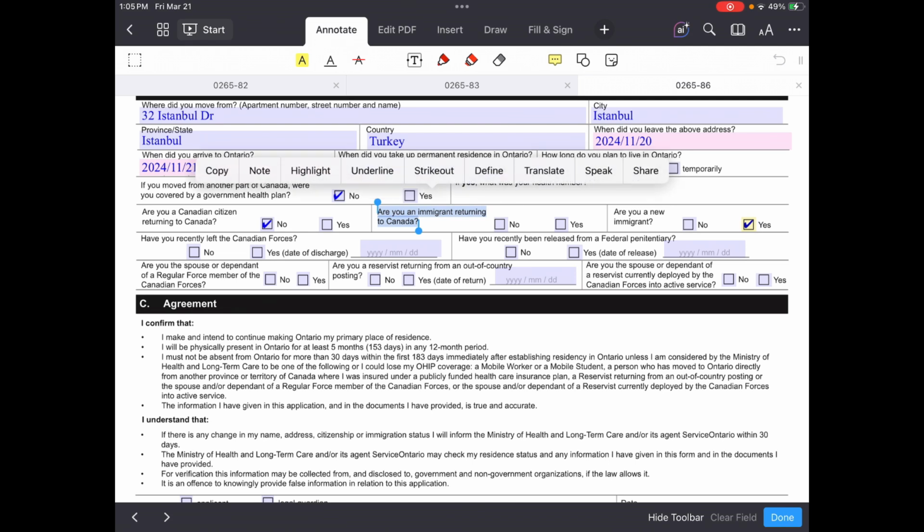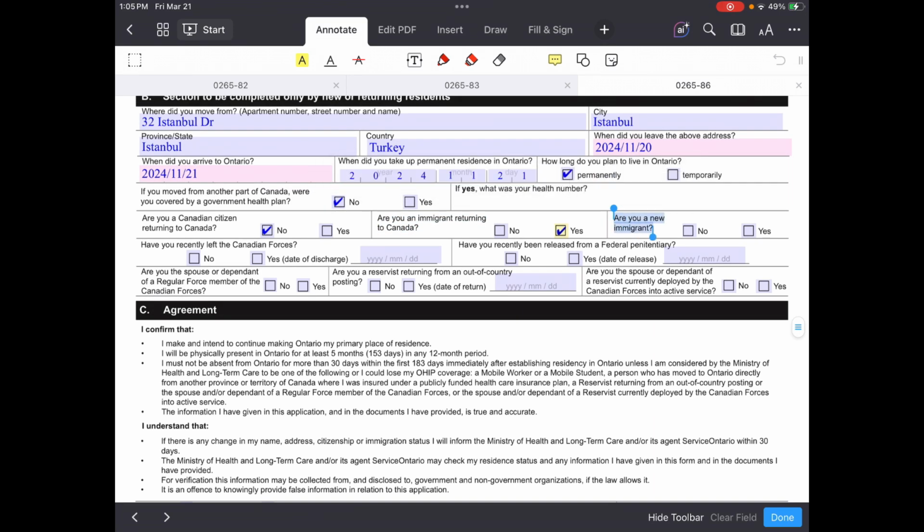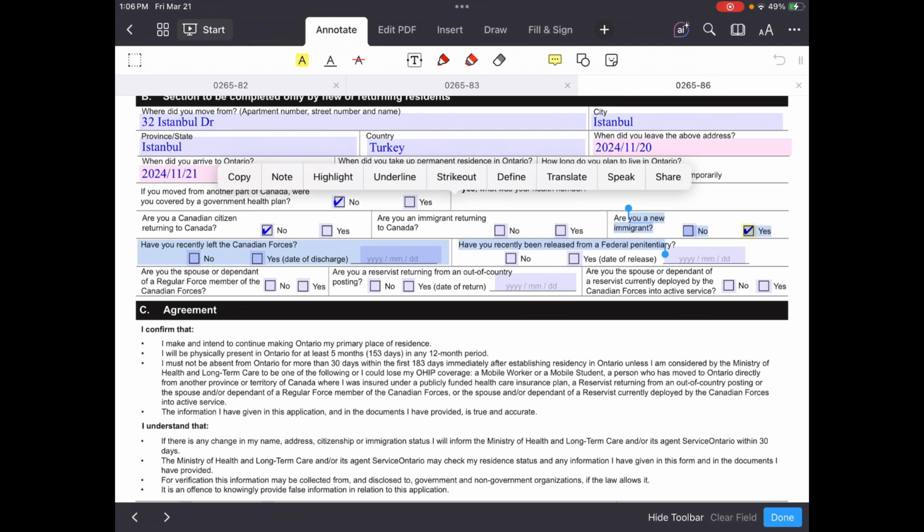So if this applies to you, you wanna go ahead and answer this question. If this doesn't apply to you, then you wanna ignore it and just go ahead and answer this question. But as you can see, the system doesn't let you answer both questions. You can just ignore the question that doesn't apply to you. In this case, this is the question that doesn't apply to me, so I'm not going to answer it. I'm just going to ignore it. And I'm just going to go ahead and answer this question that applies to me.